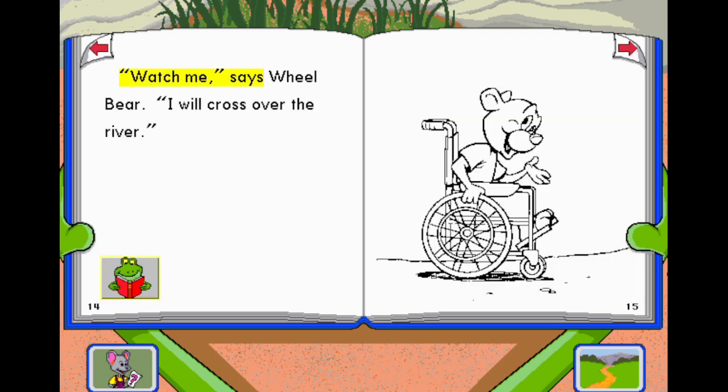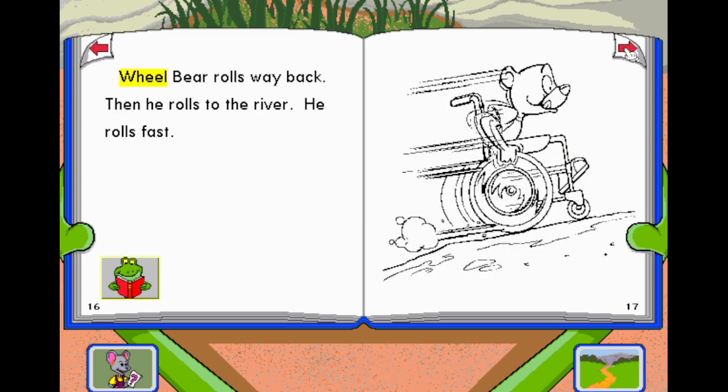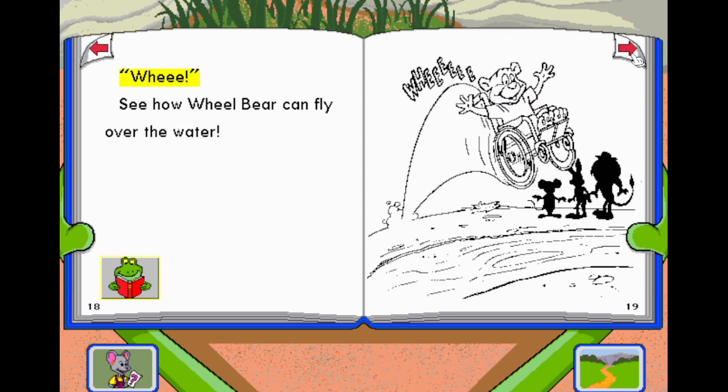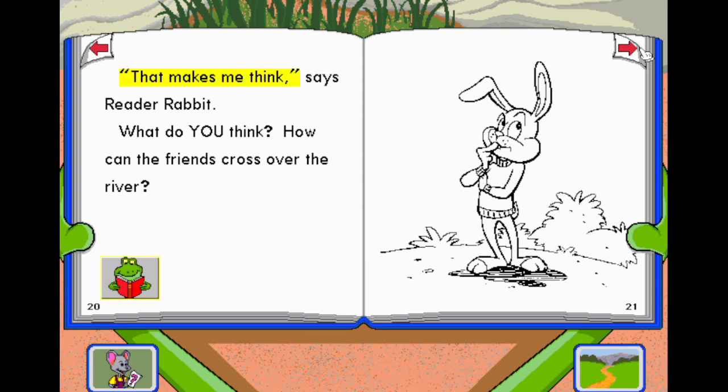"Watch me," says Wheelbear. "I will cross over the river." Wheelbear rolls way back. Then he rolls to the river. He rolls fast. Whee! See how Wheelbear can fly over the water. That makes me think, says Reader Rabbit. What do you think? How can the friends cross over the river?